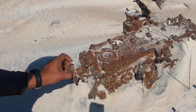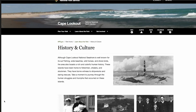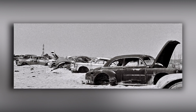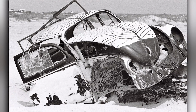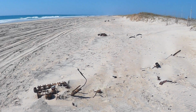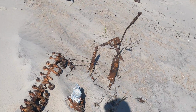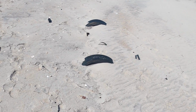The engine block here, man. Apparently prior to the National Park Service takeover of the island, many junk cars were barged over from the mainland and dumped on the island. Some were even abandoned by visitors that had just run out of gas or broke down. Over the years, many of the cars had been eroded by the weather and storms, and some even just buried by sand accumulation, but in some areas they can still be seen.